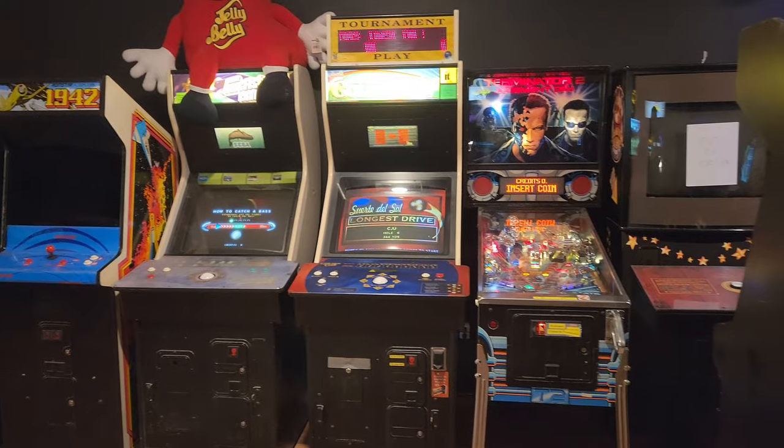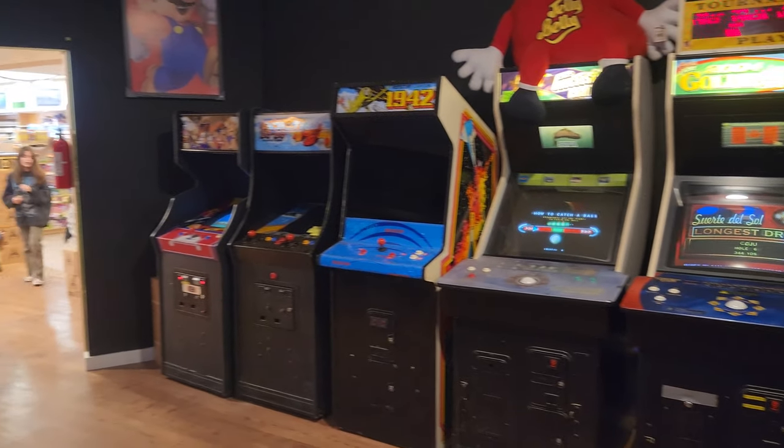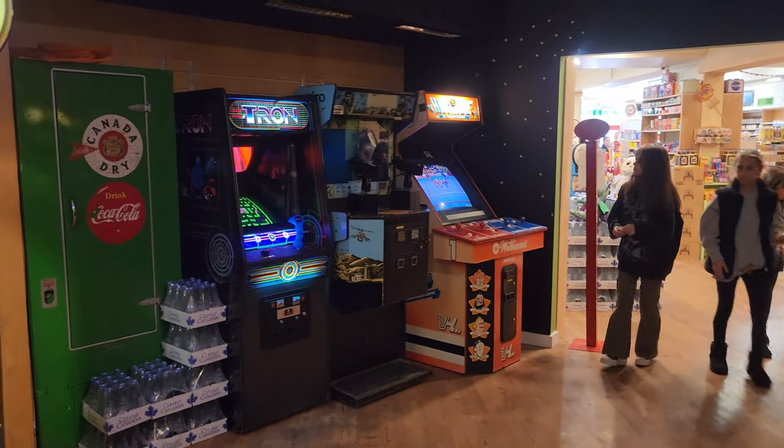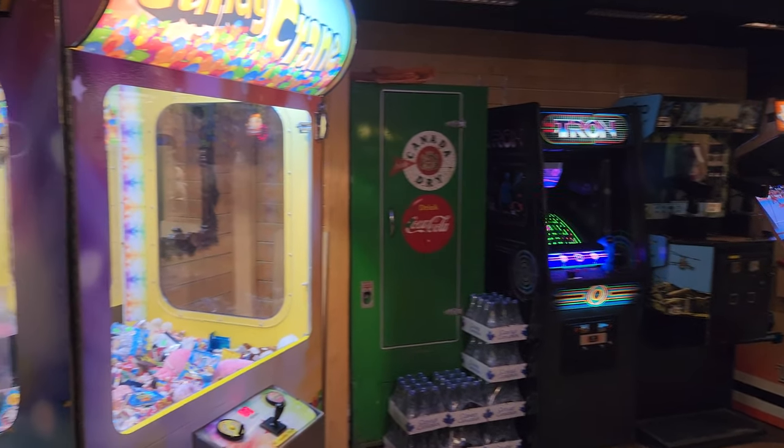So there you have it. That is this little arcade. As I find more of these retro arcades, I hope to cover as many of them as I can.